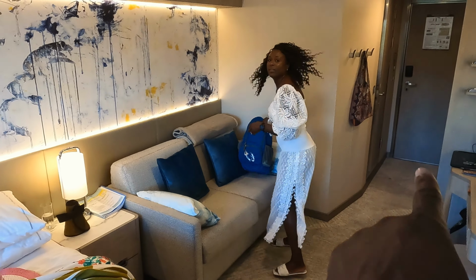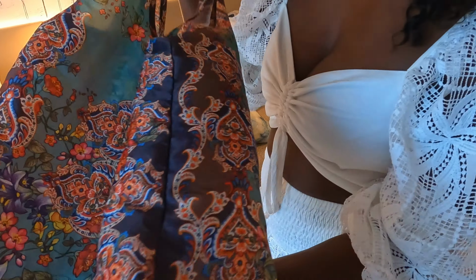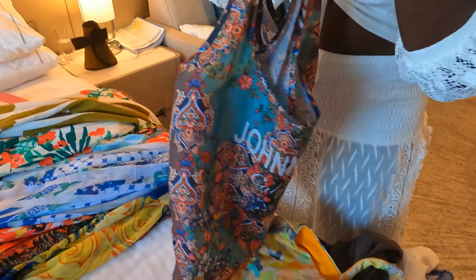What about that bag over there that you take sometimes? Oh yeah, I brought this one because it literally weighs nothing. It's super lightweight, and I use it mostly on the ship in the daytime. I just throw a couple of things in here like my fan or lip gloss, those little essential things. I'll carry this around with me while on the ship.